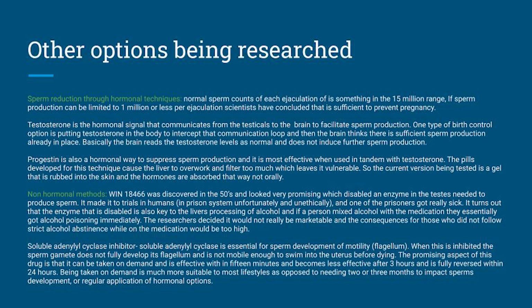This one is pretty new. It's called soluble adenyl cyclase inhibitor, and this soluble adenyl cyclase is essential for sperm development of motility, the flagellum. And when this is inhibited, the sperm gamete does not fully develop a flagellum and is not mobile enough to swim into the uterus before dying. The promising aspect of this drug is that it can be taken on demand and is effective within 15 minutes and becomes less effective after 3 hours and fully reversed after 24 hours.